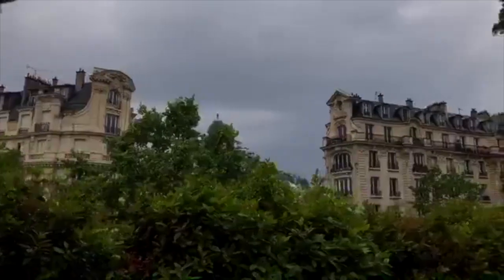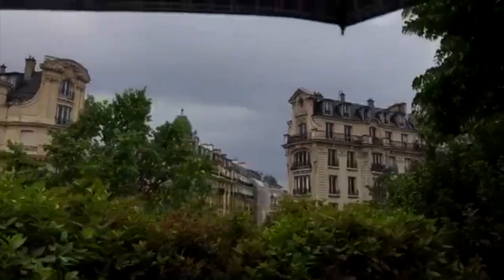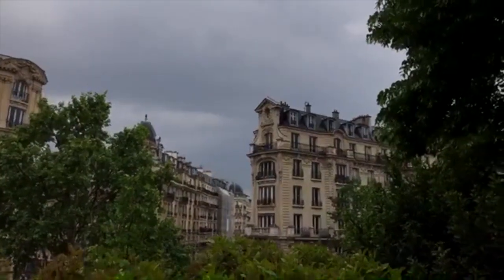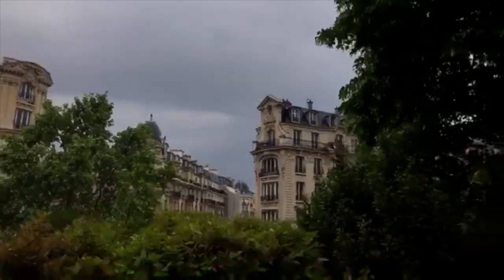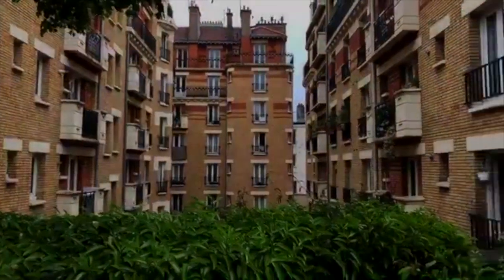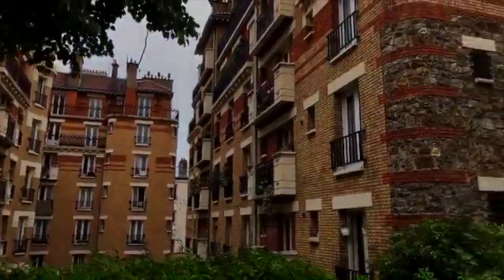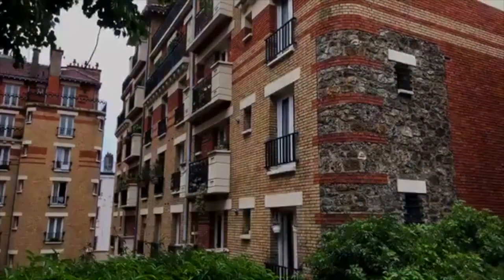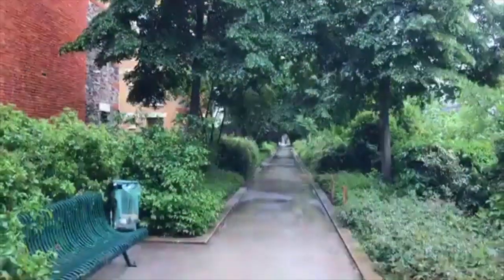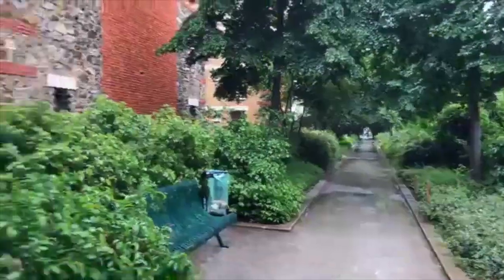So again, I tell people all the time to look up. Always look up in Paris. And this is a chance to look even further up, really. And then again, another side or another section of that same complex. You know, this architecture isn't classically Parisian, but it's quite nice as well. I don't think I'd turn down a spot like that. And just to give you a view of what we've already traversed, right there.